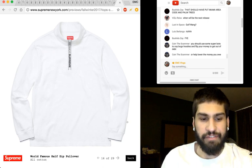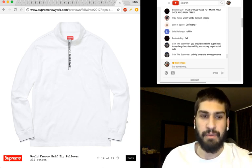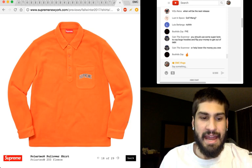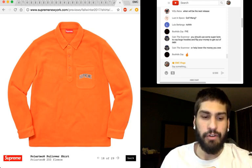Then we have a world famous half pullover. Very simple, just world famous Supreme on the zipper. Once you have it unzipped, you can't read it, though, so it doesn't really make sense. Next, we have the Polar Tech pullover shirts.